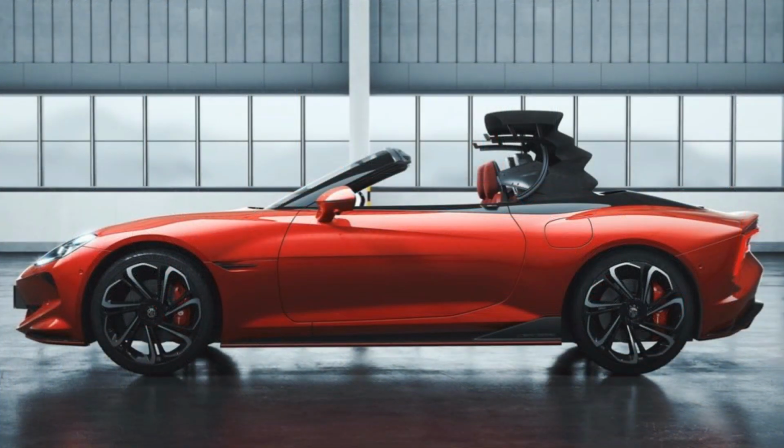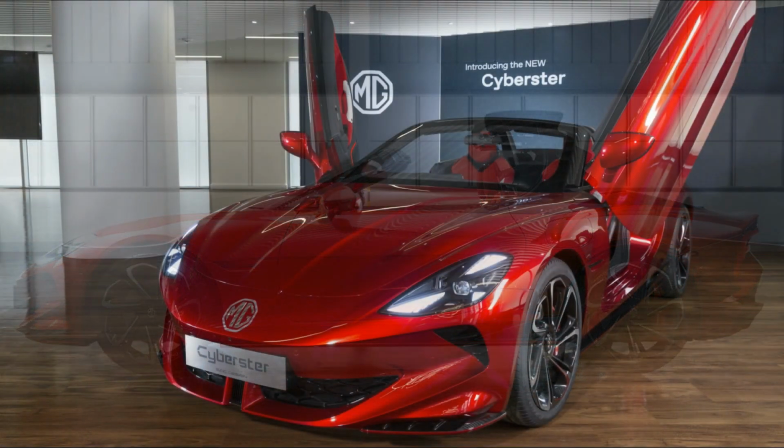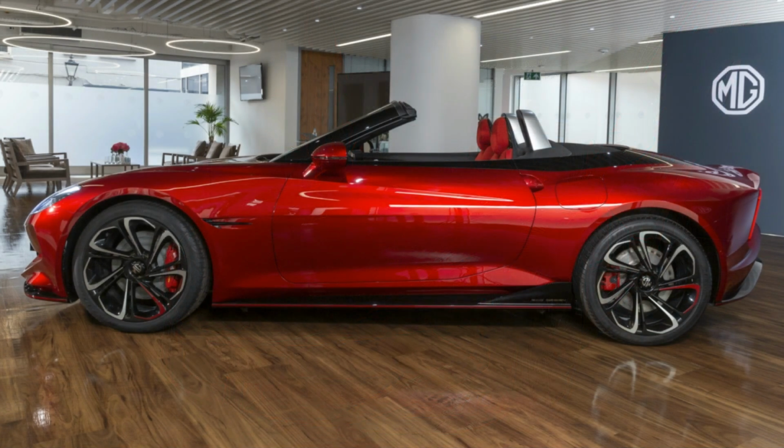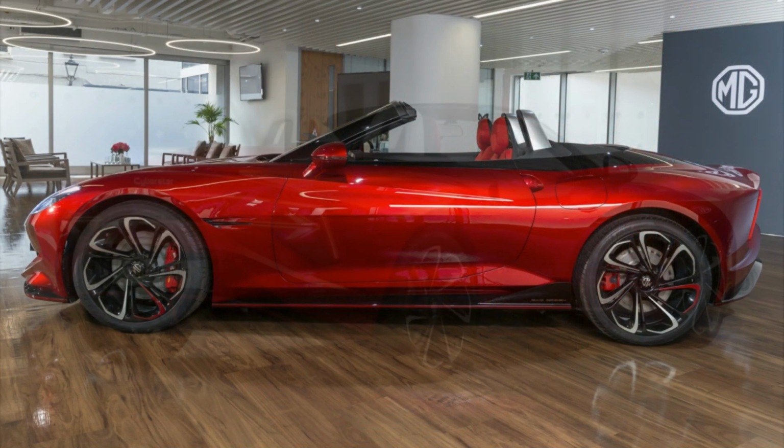Black rocker panels accent the red body color, and there is only a soft top, but buyers can choose between black or red fabric. The concept had scissor doors, and I assumed this wouldn't transfer to the production model, but it actually did, and the production Cyberster will feature scissor doors that you can see now. Past the driver's side door is the charging port, and it looks similar to a gas cap.